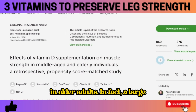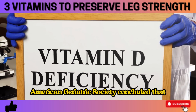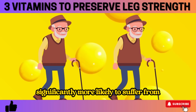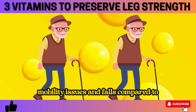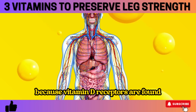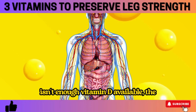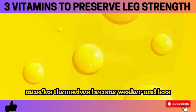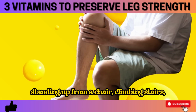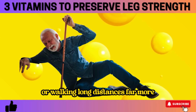In fact, a large review published in the Journal of the American Geriatrics Society concluded that seniors with low vitamin D levels were significantly more likely to suffer from mobility issues and falls compared to those with adequate levels. This happens because vitamin D receptors are found directly inside muscle tissue. When there isn't enough vitamin D available, the muscles themselves become weaker and less efficient, making everyday movements like standing up from a chair, climbing stairs, or walking long distances far more difficult.